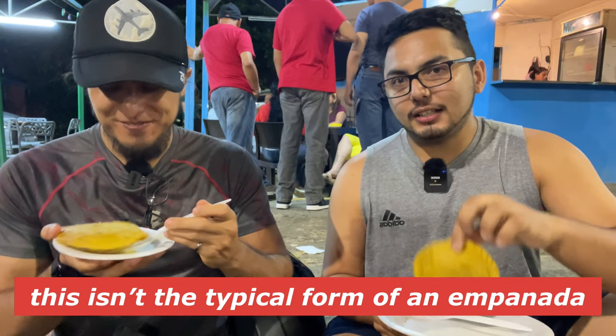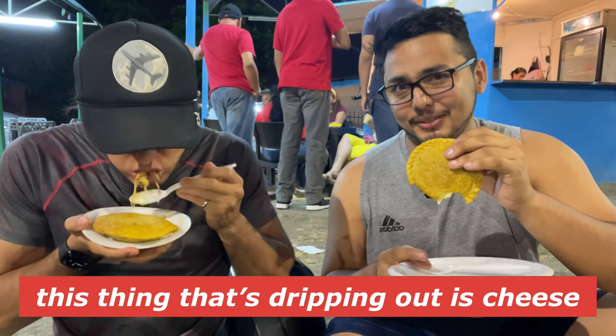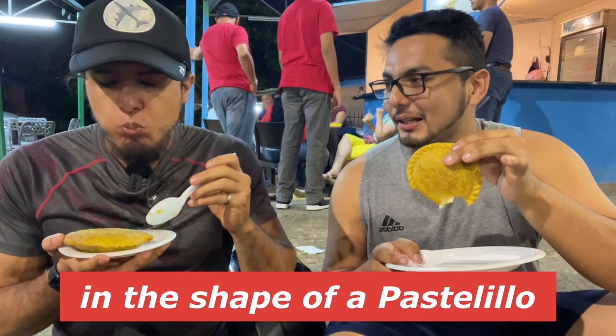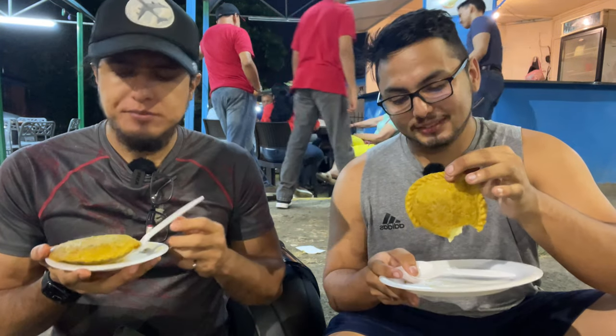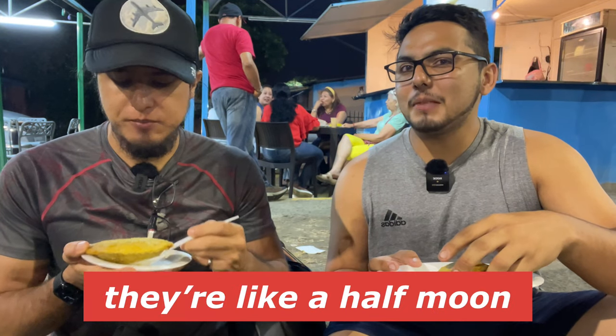Otra cosa es que esta no es la forma habitual de encontrar una empanada. Esto que está goteando es el queso. Esta es como si fuera en forma de pastelillo, pero empanada. Empanadas normally aren't this round. No son tan redondas, generalmente. No, como una media luna.